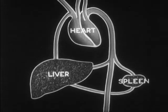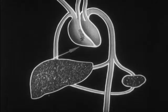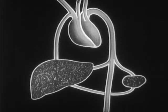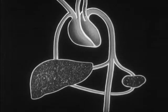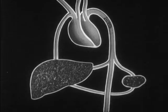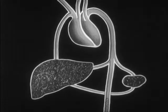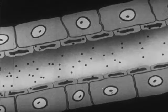In this drawing, we'll watch some bacteria move through the bloodstream. First, they enter the right half of the heart. Then they pass through the lungs and back to the left half. And from there, they're carried all over the body. Eventually, the germs reach the liver and the spleen. The liver and the spleen act like filters for the blood system.